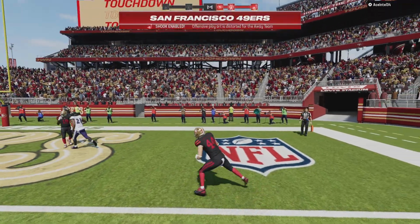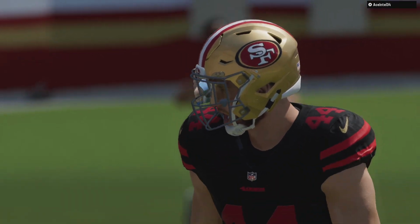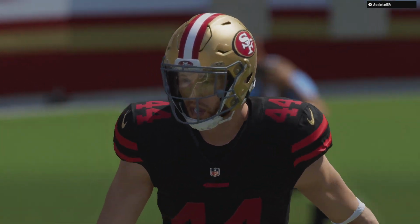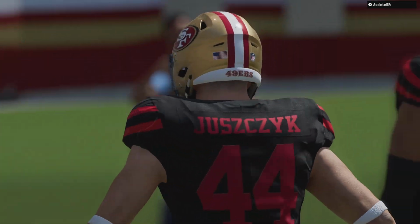Touchdown! Kyle Juszczyk. A 2-yard touchdown grab. And the 49ers add 6 to their lead. And he wasn't blocking or running it there. They tossed it to him.